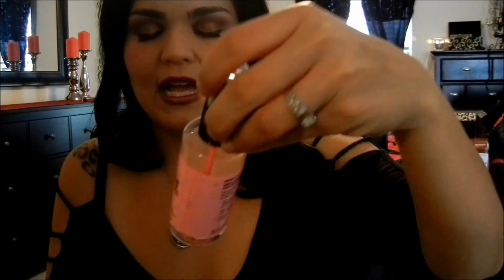So for another one, let's see. I recently purchased this from Victoria's Secret, and it's called Make It Last, the Prime and Set Makeup Spray. I really don't use setting sprays, but I was like, what the heck, I have a coupon, let me try it out. It was $14, and I think I got it for like $8 because I had a coupon if I spent so much.